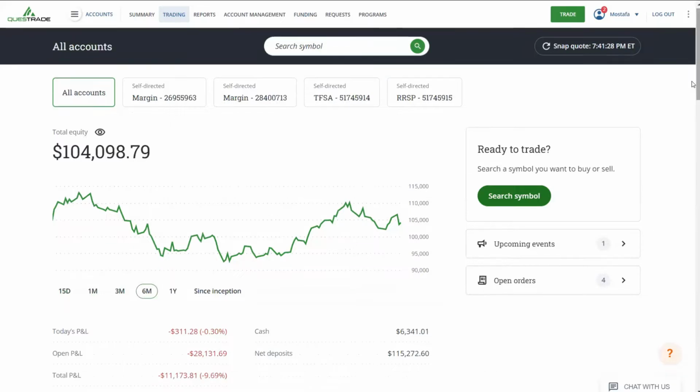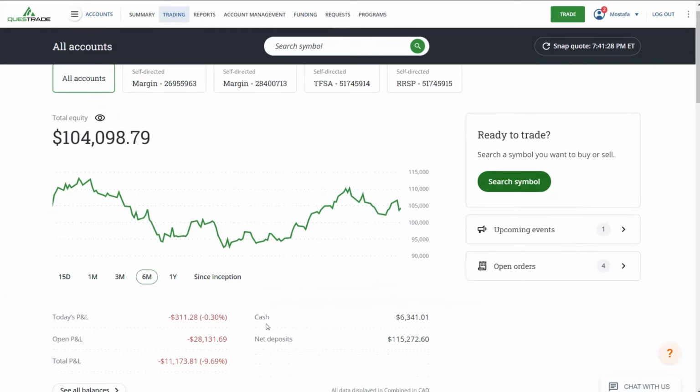This is an account where we have two sets of non-registered accounts, two margin accounts, as well as one tax-free savings account and registered retirement savings plan. Currently, the balance of this account is hovering around $104,000. All in all, this account is showing to be down by about 10%.